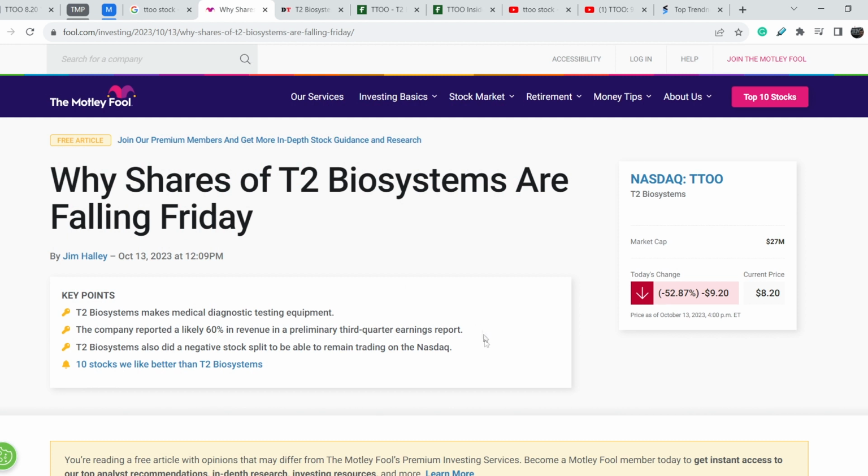So let me show you some recent news. We are on Motley Fool, and this article was published on October 13th, and it's titled "Why Shares of T2 Biosystems Are Falling Friday." And the key bullets are the following. T2 Biosystems makes medical diagnostics testing equipment. The company reported a likely 60% drop in revenue in the preliminary third quarter earnings report.